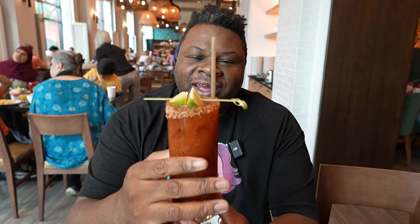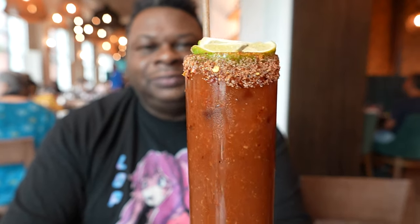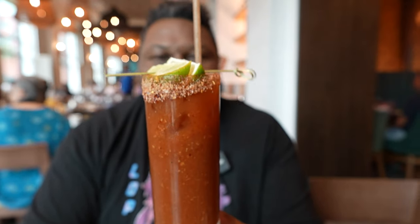Here we have a Bloody Maria. So Bloody Maria with tequila instead of vodka, made spicy. Just look at everything floating in that beauty. That is gonna hurt my soul. Or light it on fire. Or both. That's Tajin on the rim.